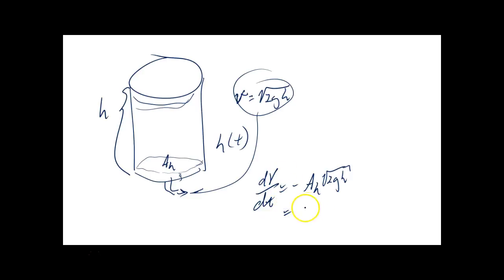dh/dt actually then is minus A sub h over A sub w, times the square root of 2gh. I'm sorry, this is dh/dt, because, like I said, the volume here is h times A sub h, and that's the area of the tank. So this is the area of the water remaining. As h gets smaller, then, I'm sorry, this is the volume of the water remaining. What do they call it?